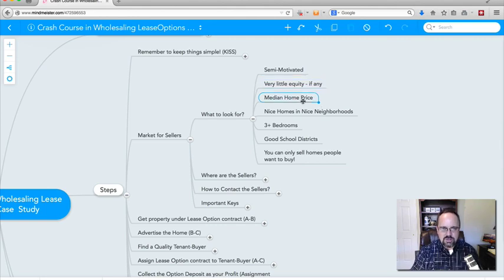You're looking for homes in the median price range, nice homes in a nice neighborhood. In St. Louis County, where I am, the median price range is about $100,000 to $125,000. So I'm looking at the median price range and a little bit above. I don't do sandwich or flip lease options on properties lower than the median price. I'm looking for 3+ bedrooms in good school districts. And remember this, you can only sell homes people want to buy. That's really important to think about.